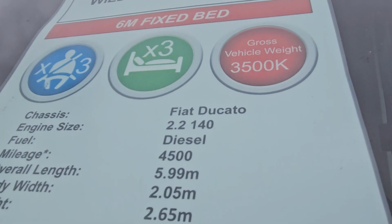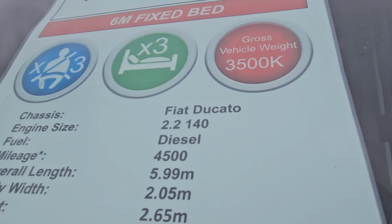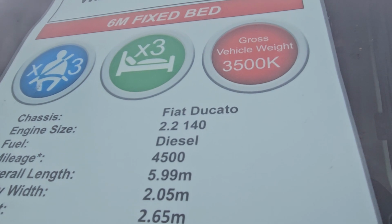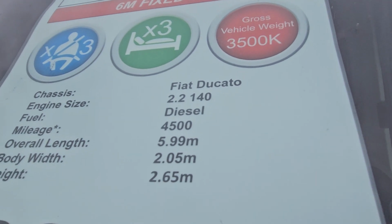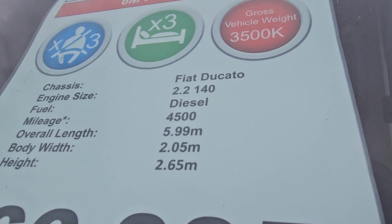So it's based on the very latest Fiat Ducato X8, so it's the same as the new ones, with the 2.2 140 horsepower. It's a 6-speed manual gearbox. It's got the new ZF manual gearbox in it, which is a little bit more direct and sort of smoother and lighter to use than the previous Fiat box. Bomb-proof, reliable, simple of course, manual, less to go wrong, good fuel economy.